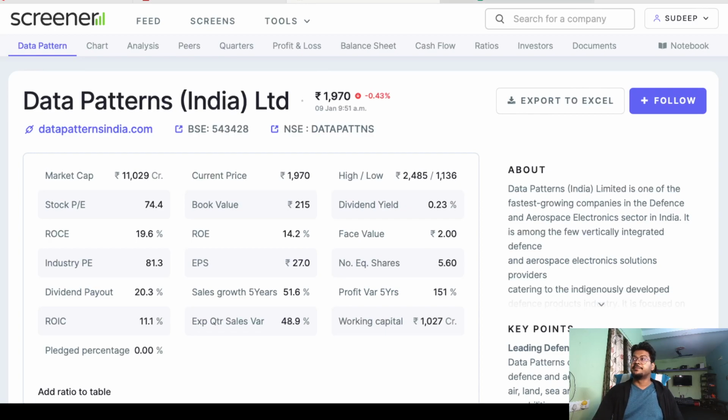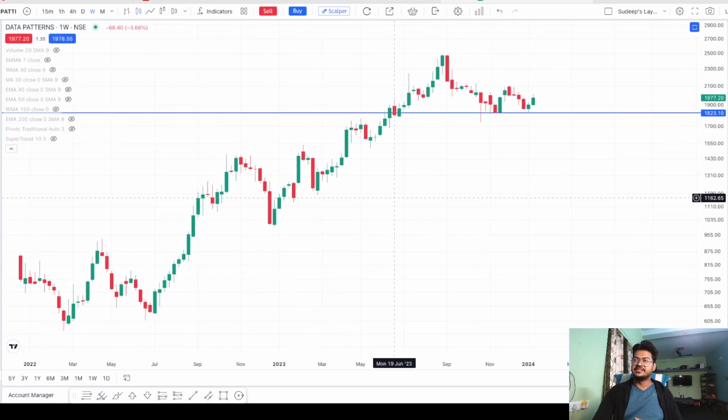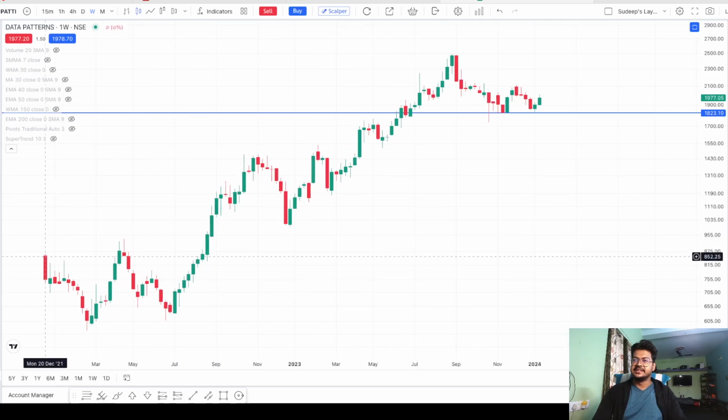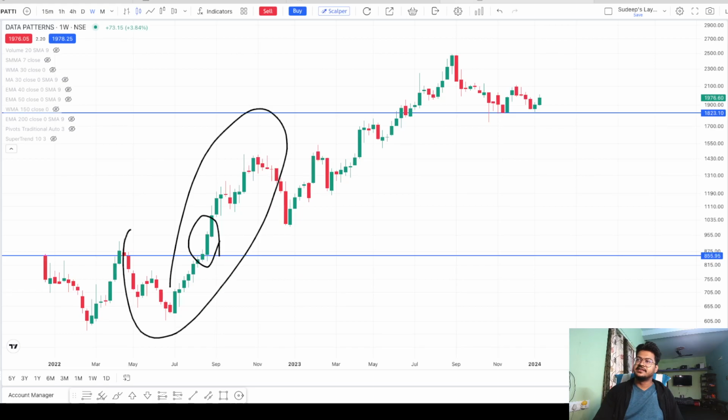Now let's go to the price action. So this is Data Patterns, and you can see some quick rallies. You can see after getting listed here, Data Patterns gave a quick breakout here, and this was a very good rally. Then it came down, a huge pullback, then another big rally.